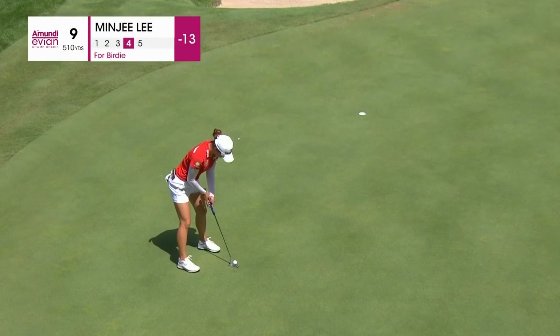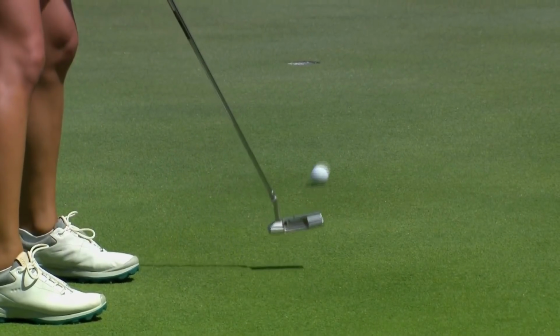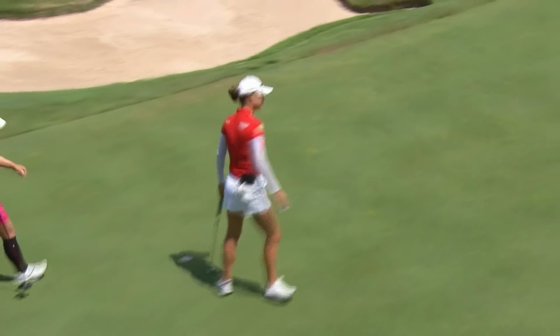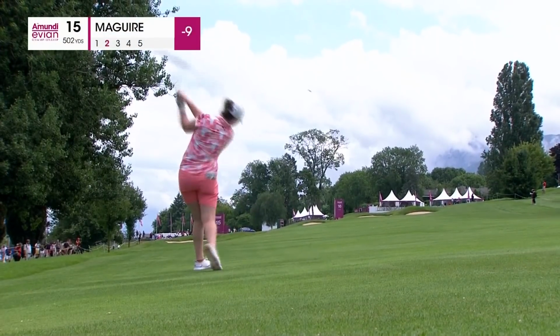Certainly would. She can learn from Anna Rukorn's line, similar direction. Sun coming out, the shadows come back. Oh, what a moment. What an up and down that is. Well, what she showed as an amateur is now coming through as a professional, Morgan.